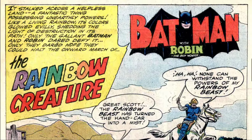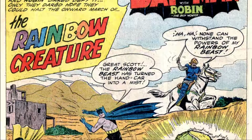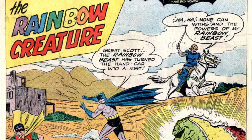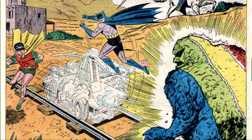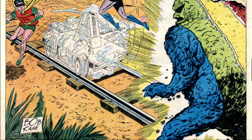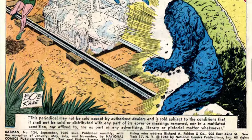So even though the rainbow creature has, I think, all seven colors of the rainbow, the actual creature we're gonna see in this issue only has four colors. So we have this guy here on horseback with conquistador armor on. This guy is Diaz, one of the villains of the story. And then here we have the rainbow creature, which has only four colors, and kind of evaporating this hand cart.